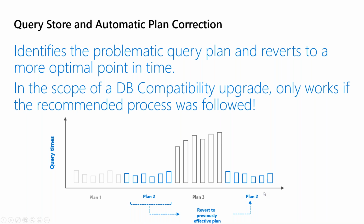So this will allow you to, for example, bump DB compat after you've built this baseline. And if something regresses, it's automatically dealt with. And guess what? You didn't have to be on call in the middle of the night or at 4 a.m., like my poor friend in New Zealand, having to perhaps fix a production issue because this was taken care of automatically.